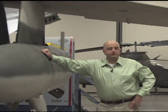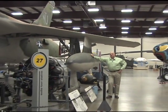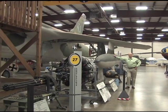The F-105 Thunder Chief was really never designed to be a dogfighter, but in the skies of North Vietnam, it had to defend itself. Armed with an internal 20mm cannon and a Sidewinder missile, F-105 Thunder Chiefs shot down 27 MiG-17s during the conflict.